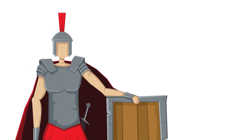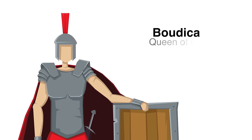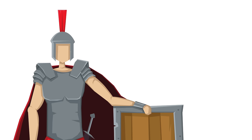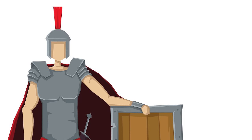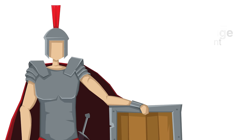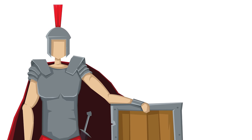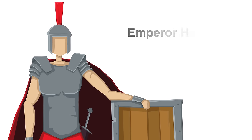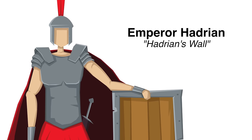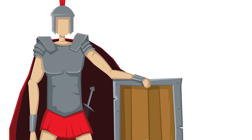One of the tribal leaders who fought against the Romans was Boudica, the Queen of the Iceni, in what is now eastern England. She is still remembered today, and there is a statue of her on Westminster Bridge in London, near the Houses of Parliament. Areas of what is now Scotland were never conquered by the Romans, and the Emperor Hadrian built a wall in the north of England to keep out the Picts, ancestors of the Scottish people.